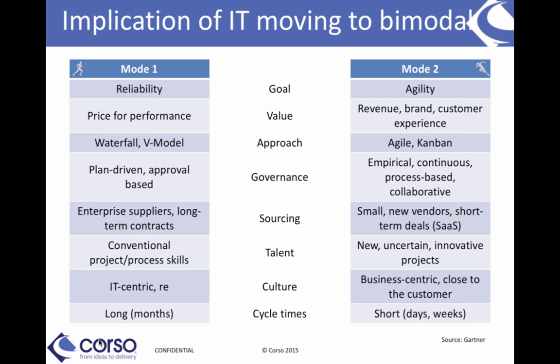And then when we look at talent, we're looking at conventional projects and process skills in mode 1. And in mode 2, the types of talent we need to look at, the types of skills and competencies, are what people can do with uncertainty, innovation, and being able to prototype and throw things away.